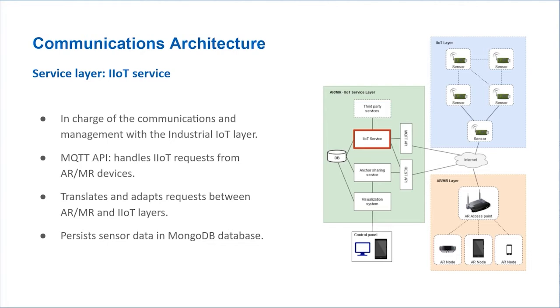The Industrial IoT service is in charge of the communications and management with the Industrial IoT layer. It makes use of the MQTT API through an MQTT broker called Mosquitto. It handles requests related to Industrial IoT data and commands coming from the augmented and mixed reality devices through the HTTP API. If it is necessary to forward the request to the Industrial IoT layer, it is also in charge of the translation and adaptation of the requests between the augmented and mixed reality layer and the Industrial IoT layer. It also takes care of the persistence of the sensor data thanks to a MongoDB database.